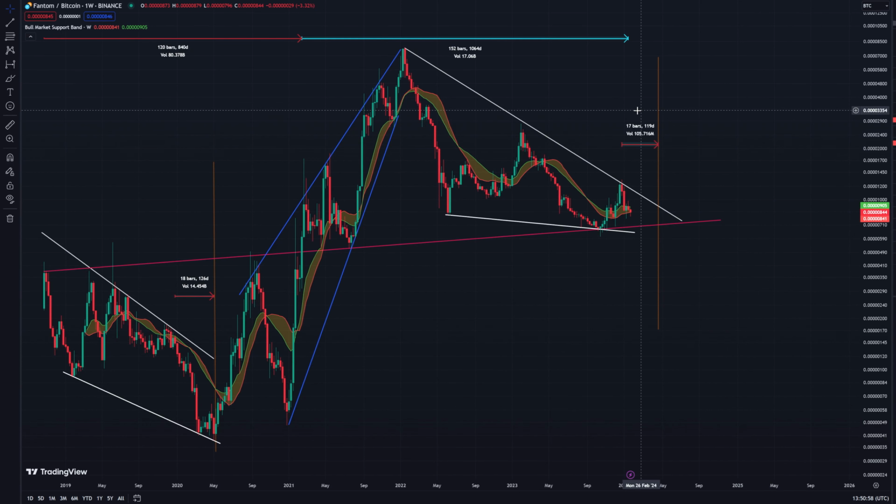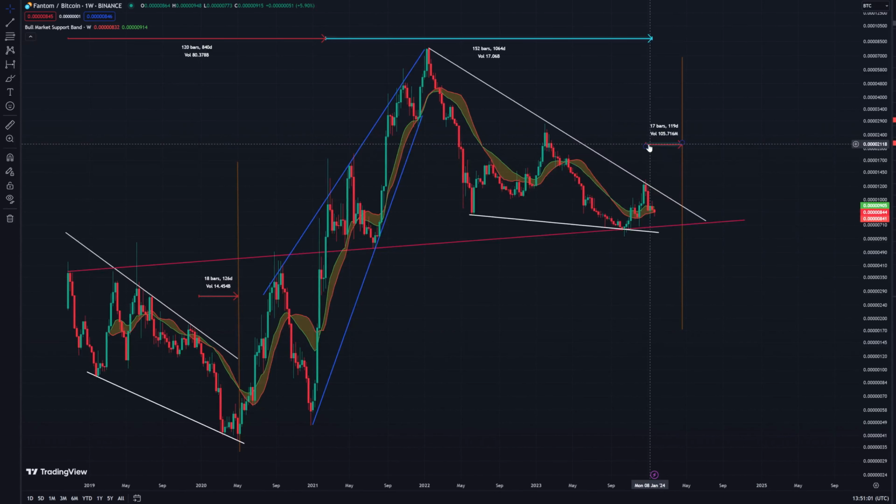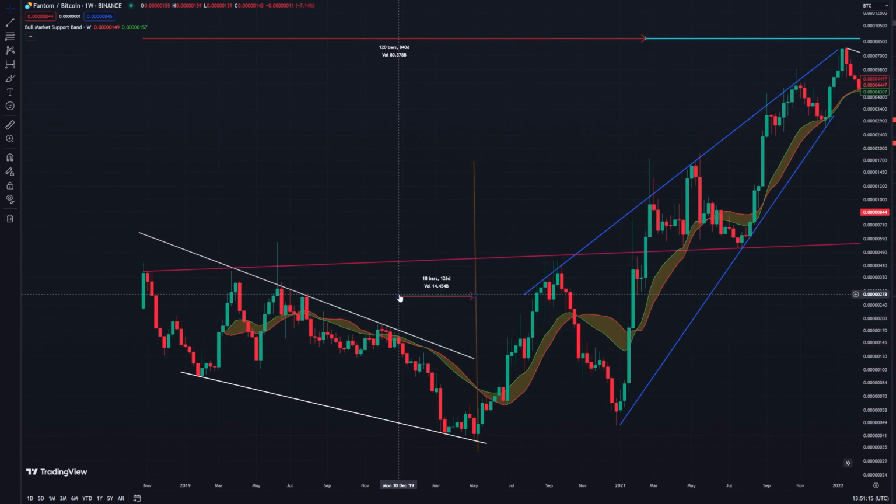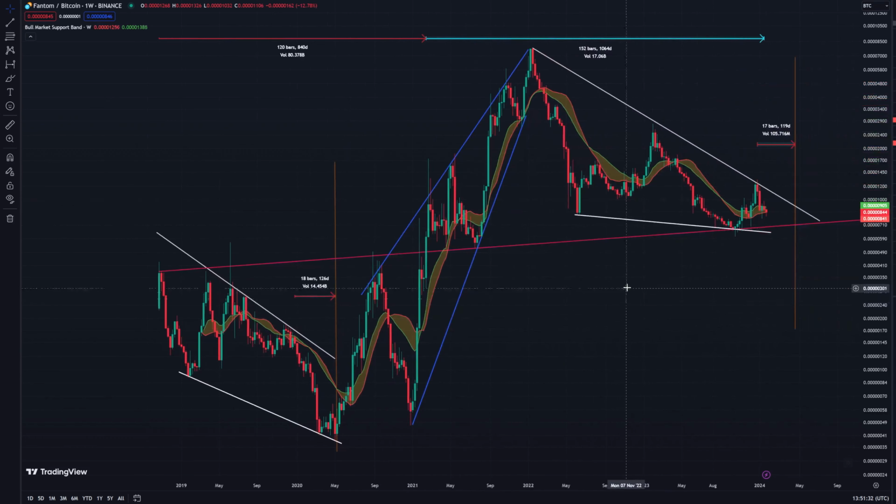Another quick interesting thing to point out with Fantom is that here I've marked where our decline began, where we tested the local top and saw a retracement, and this was 17 weeks before the halving. And if we zoom into the first halving that Fantom experienced, it was 18 weeks when Fantom started to experience its sell-off on its Bitcoin pair. Now you could argue that it's like 20 weeks or 21. I don't think it's too major of a point to make. Basically, it's more or less an extremely similar time frame. So just something to be aware of.